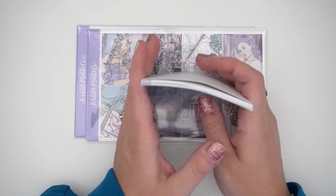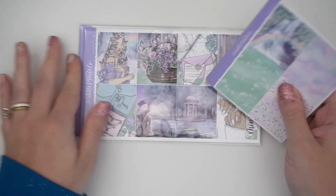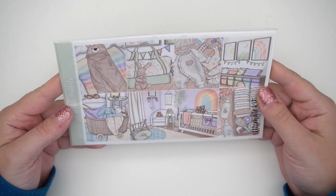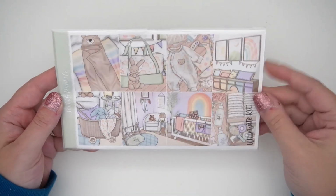And like I said, Color of the Week is changing next week. I already had this one planned, but I'm very excited to show you what the new vibes are. The next kit here we do have is Little One, which is so pretty. It's a very Kit and Chest filled week.